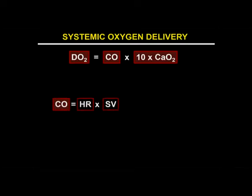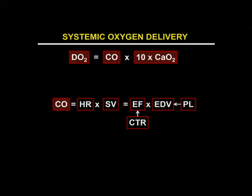Now, if we concentrate on the cardiac output, this is a function of the heart rate and the stroke volume. And the stroke volume is a function of the ejection fraction times the end diastolic volume. The end diastolic volume is a variable that we can optimize by improving the preload. And that's one of the reasons why we give fluids to a patient who is in circulatory shock. We want to increase the preload, increase the end diastolic volume, and for a given ejection fraction, we are going to end up with a higher stroke volume, and therefore higher cardiac output. That's a very simple reason.